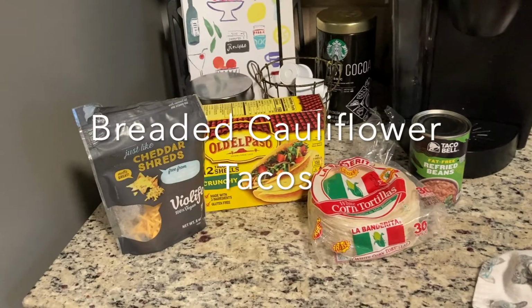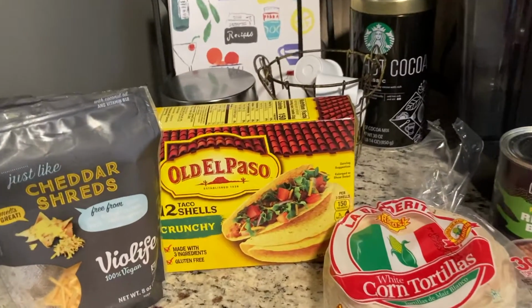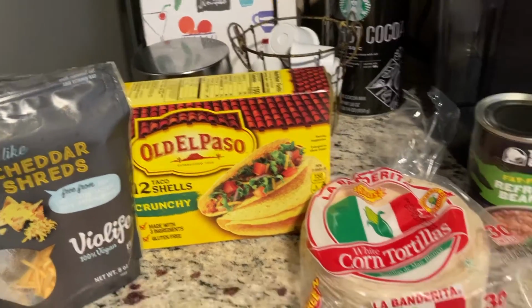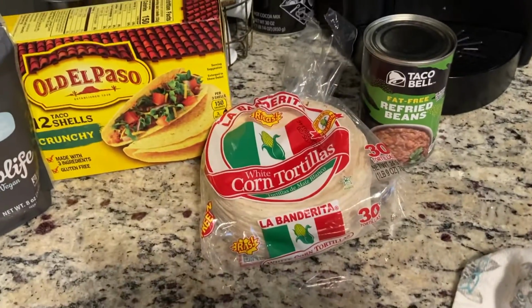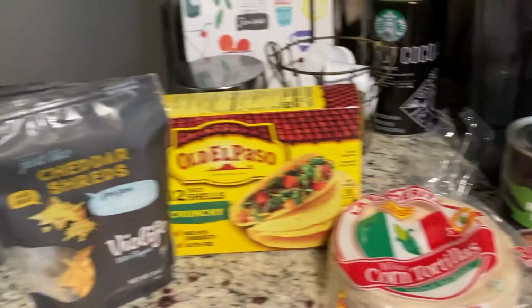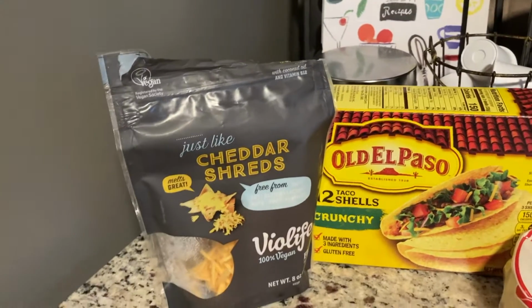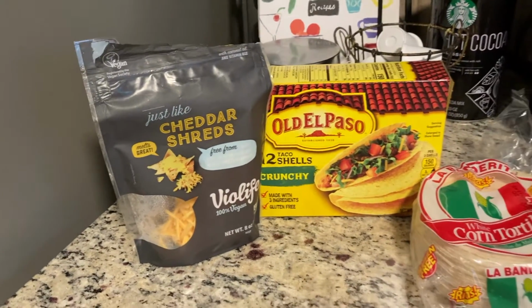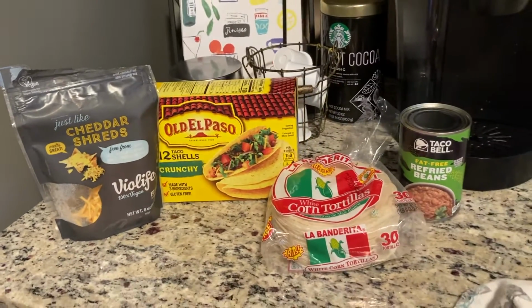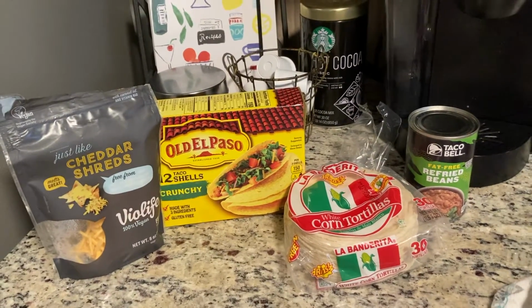In the oven cooking, and then we have some crunchy taco shells. We got some corn tortillas. We're gonna heat up some of these refried beans. I have BioLife cheddar shreds. It's my favorite vegan cheese. And then I'm also gonna shred up some lettuce and cut up some tomato, and then we can put together our tacos.